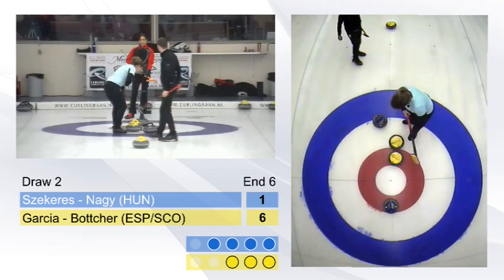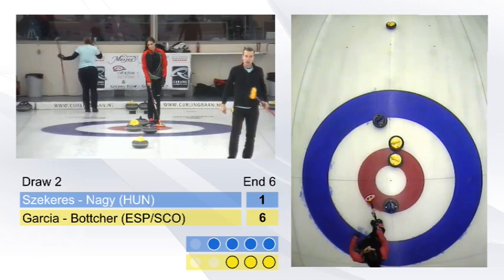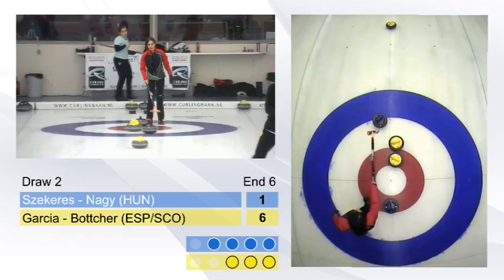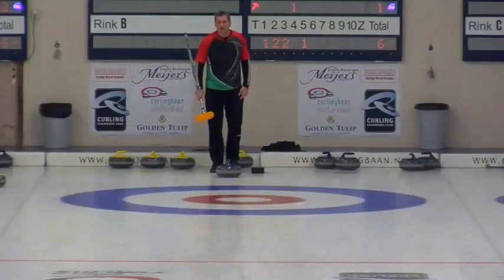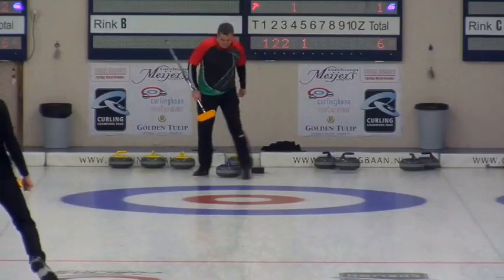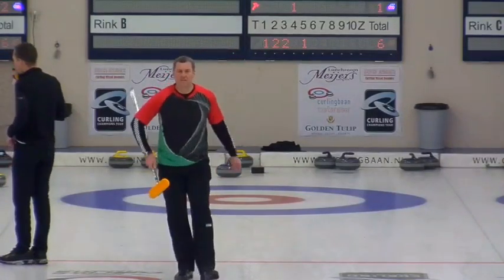Really great communication. Nice discussion coming down. One's talking about playing the tap for the weight, and really good dialogue between the two of them. What I've seen here with Brendan and Ratsu, the person calling the line follows down the shot and engages throughout the shot, watching the line as it progresses.